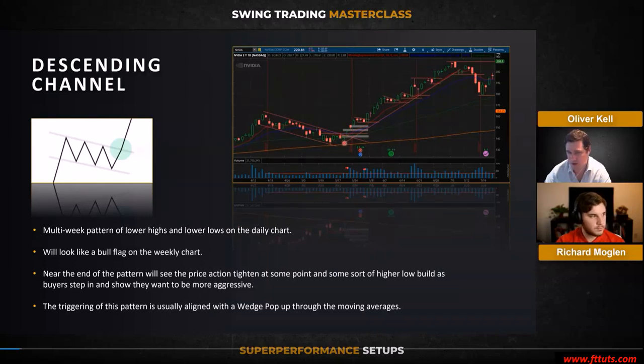And when we gapped down, I was more surprised that it got bought up, and I played the wedge pop just up here. But this surprise right here, this bullish counterattack, showed me that buyers were stepping up and supporting that higher low, which gave me conviction to be aggressive on this gap up.